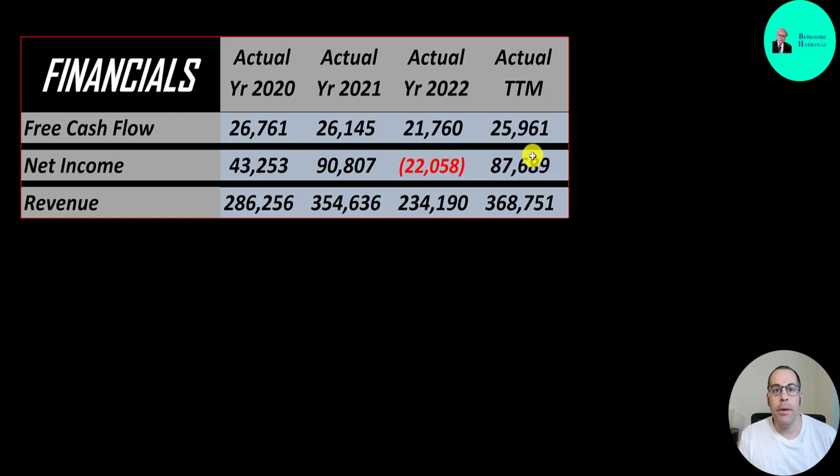That's why Warren Buffett says to ignore net income. Just focus on operating cash flow. That's a better measure of how the company's doing. Revenue is the sales for the company, and that was low in 2022 at 230 billion. The highest ever in the trailing 12 months, 370 billion. They reported their second quarter earnings the other day and had a record quarter, so the stock went through the roof. And I'm really happy because I own one share.